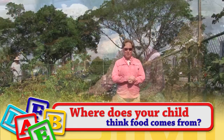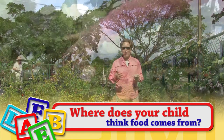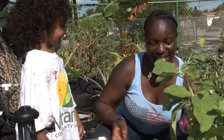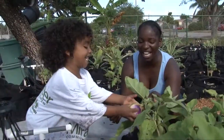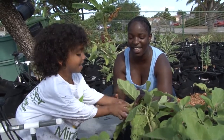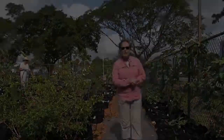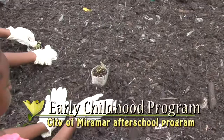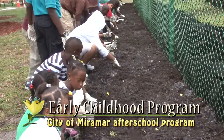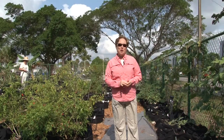Does it come from the grocery store on a styrofoam tray wrapped in plastic wrap, or does it come from someplace like this? It's an eggplant. It's a silver eggplant. That's twisting. Very good. When was the last time your child played in the dirt and dug a hole and planted a plant? When was the last time he smelled the beautiful fragrance from spearmint or from other growing plants?